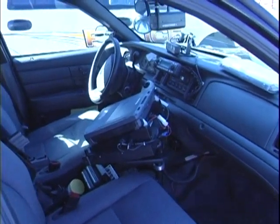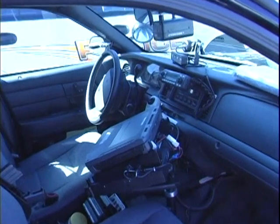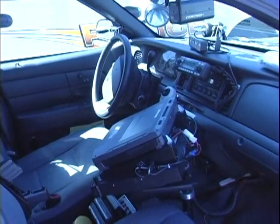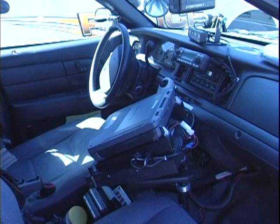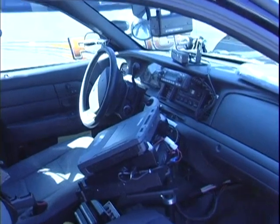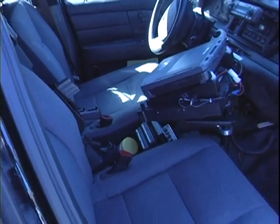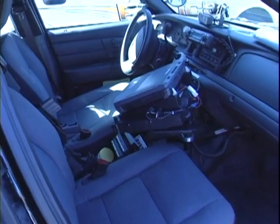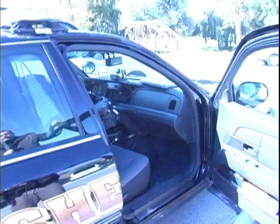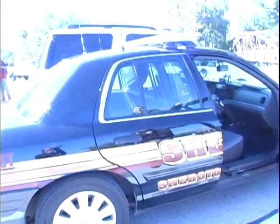a radio mounted on the front dash. You'll see a computer, a laptop, which is a commercial grade or industrial strength computer. It gets put through a lot of use. You'll see a rifle mounted in between the seats, which is an AR-15, .223 caliber. Control functions for the lights and the sirens are in between the seats. There's not anything kept in the rear seats, as that's normally where people are placed.